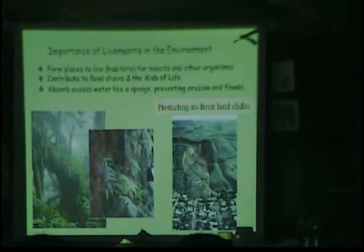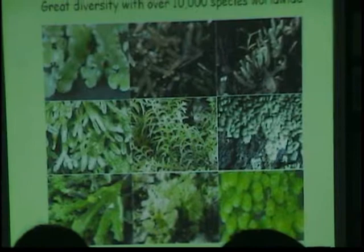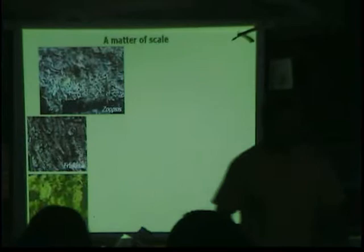This is simply a slide showing some of the wonderful diversity of colour and forms. Even though they're very small, when you look at them under the compound microscope, you see these beautiful forms. And then we'll just pass around this specimen, although most of them are not really exciting to look at with the naked eye.